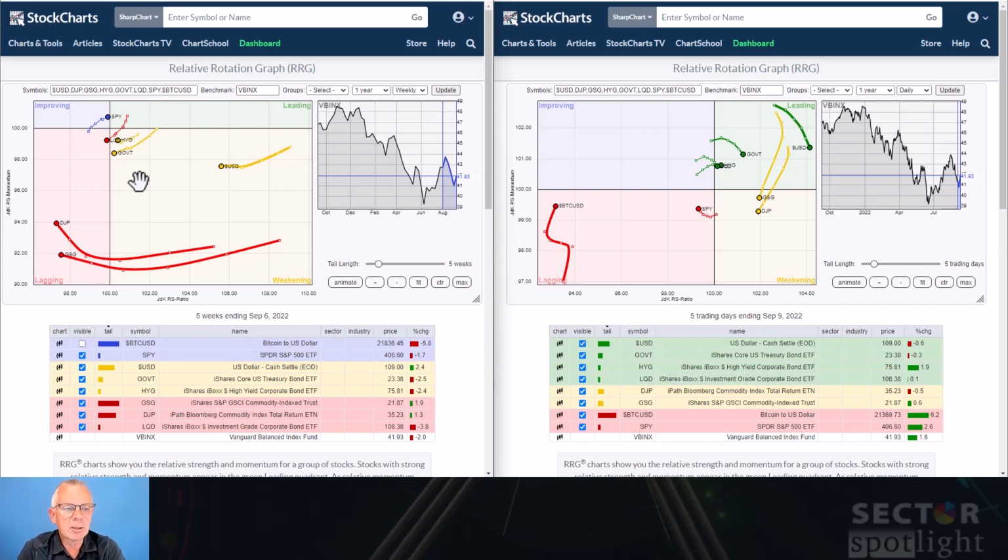The long tails on DJP and GSG on the weekly RRG are still very visible. They are still going through that long corrective move, but they're holding up well above their respective support levels. So I'm going to expect them to rotate back up, and over time, it's going to take a couple of weeks probably, continue their turnaround and move higher in absolute terms.